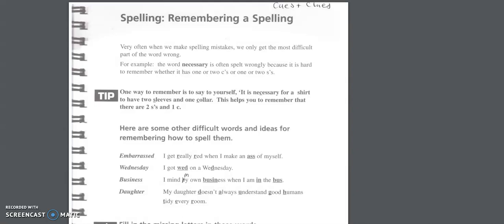Reading Level 1, Learning Outcome 3, Cues and Clues in Reading. How to remember a spelling.